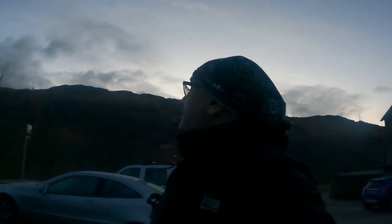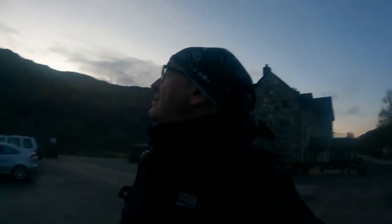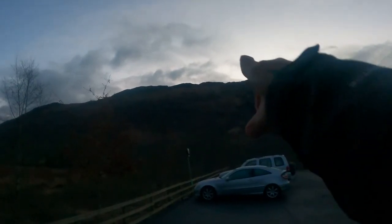We are heading up Beinn Chabhair today, which I think stands at 933 metres. We're precisely at the Drover's Inn on the A82, just past Loch Lomond. I'll just show you where we're heading now. Where that waterfall is there, we're heading straight up that way.